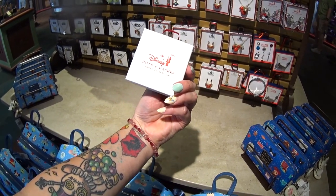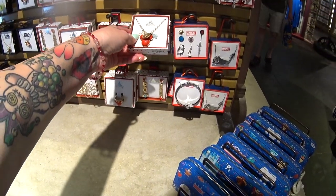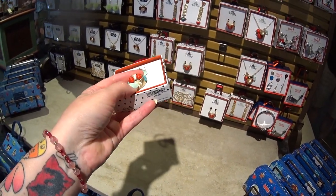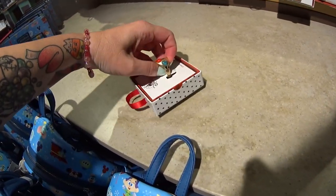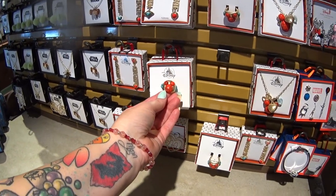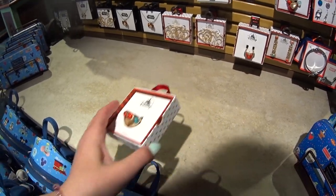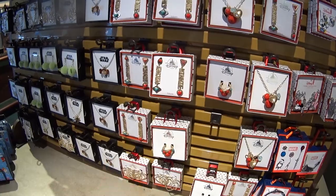That is Dots and Dashes Parks Collection. $24.99. It's a necklace. There's also a ring. See that? Oh, it's missing its stone here. I'll show you how it works anyway, though. Look, it's stretchy. See that? And that stone is supposed to be there like that. I'm gonna just maybe leave this one here. You know what? I'll just give it to the person who works up front when I leave. And here's earrings, Mickey and Minnie, that match.